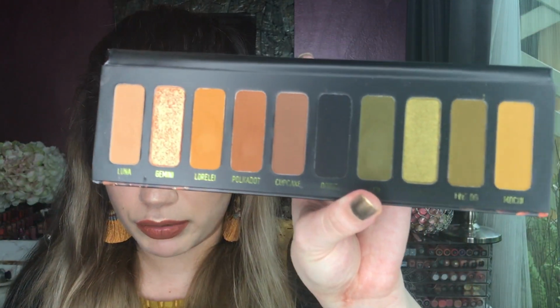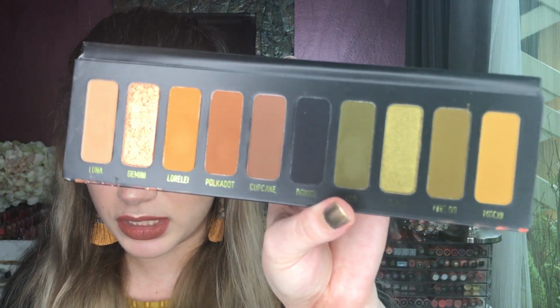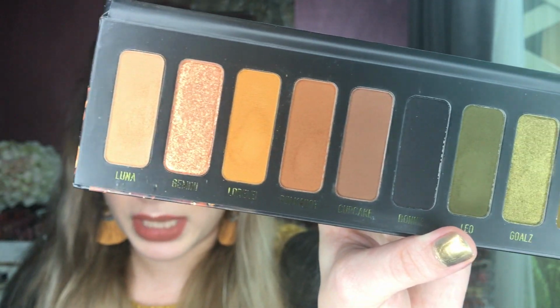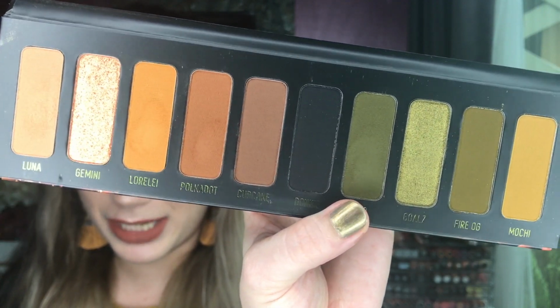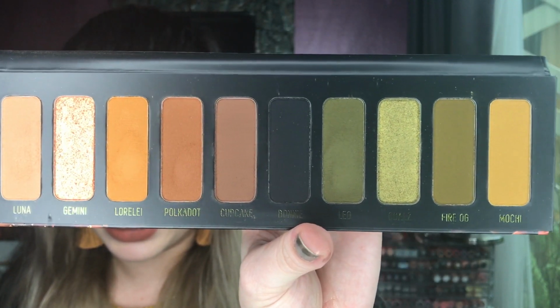And look at these shades. You have the warm browns, the warm neutrals. You have those sorts of greens in there. It's just the perfect look if you want some warm browns and greens. I mean, this is a perfect palette. Please make this permanent, please. Oh, look. My nail polish is like the metallic version of that shade Leo. Ugh, so pretty.